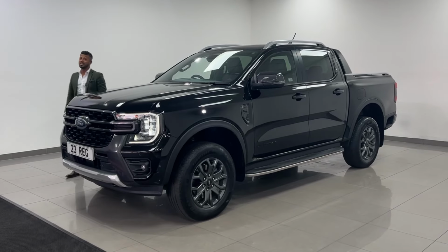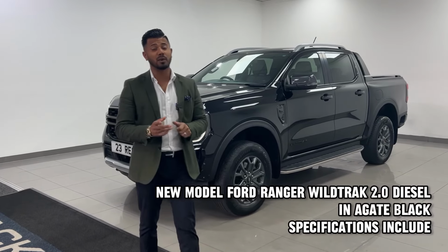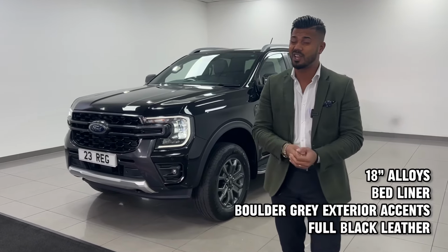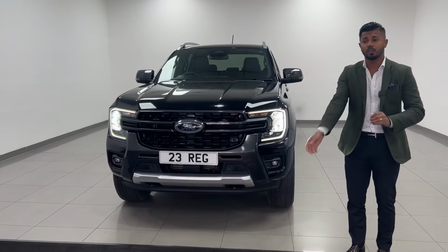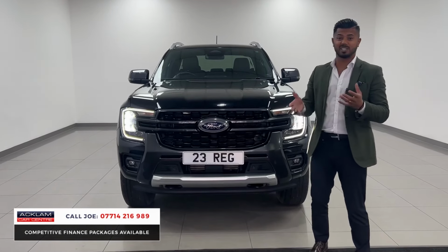Now, this is the new generation Ford Wildtrak, a 2023, 23 registration with only 15,000 miles on. It's a 2-litre diesel and the Wildtrak gives you all the specification you'll ever need. It is a commercial pickup, but the benefit on this particular car is there's no VAT to pay, because not all my clients are big businesses, some want it for personal use, some are startup businesses.